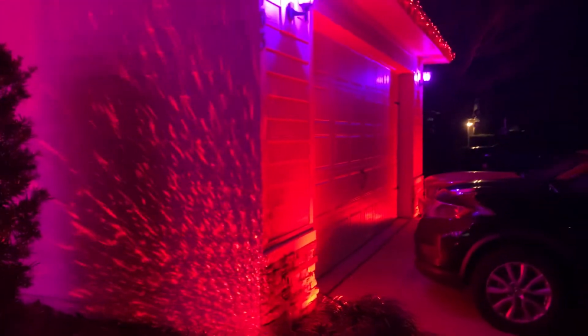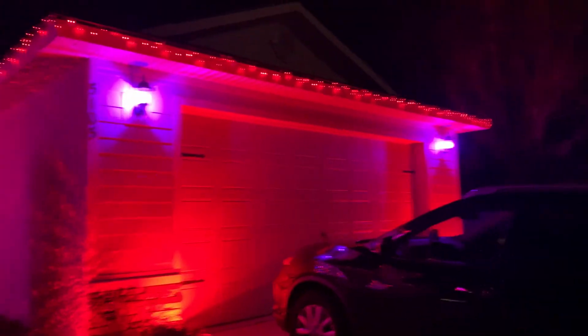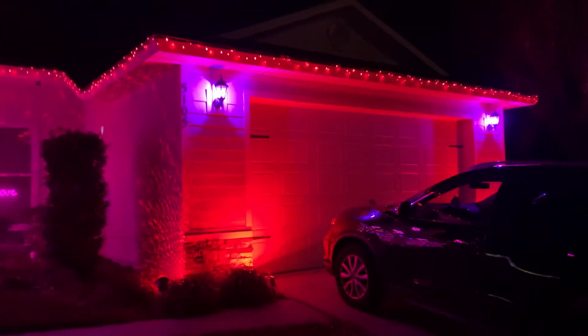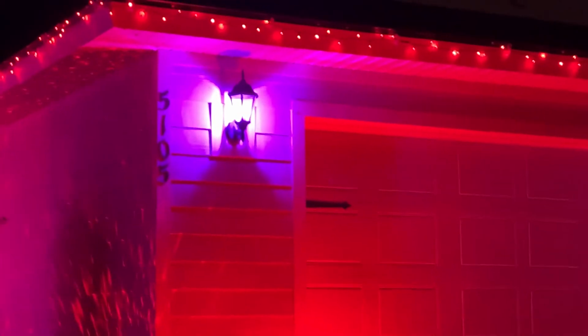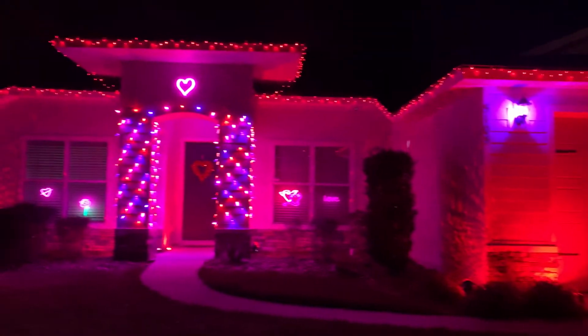And then we just got a couple lights over here on the garage. Those are purple bulbs there. I think they look nice in contrast to the red.